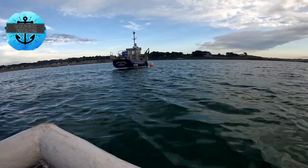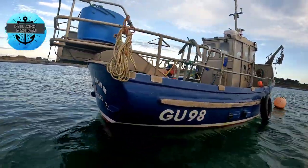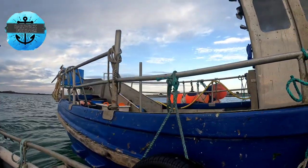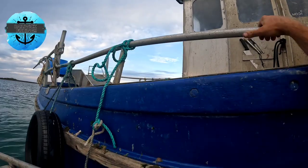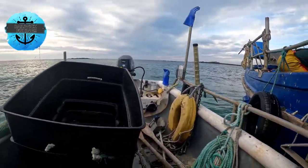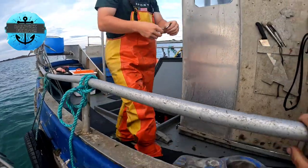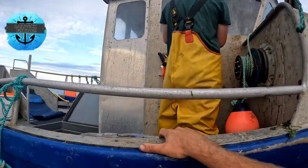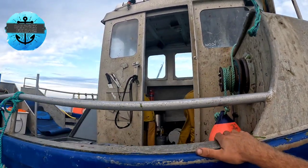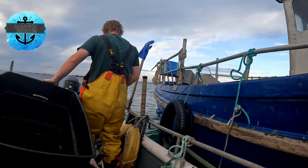Damien's just got to grab an item off his boat. So we're going to pull up alongside Amber Dawn. How many pots are you doing aboard your... At the moment we're doing 80. 80. Beautiful. Yeah. Job done, we're off.